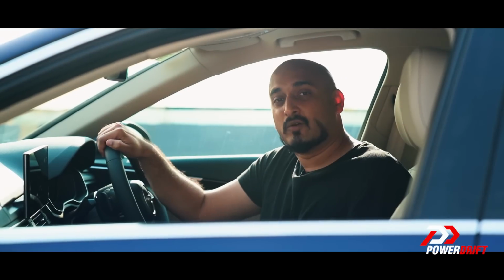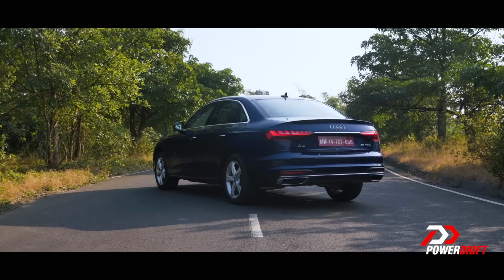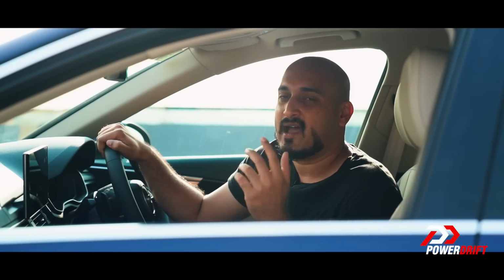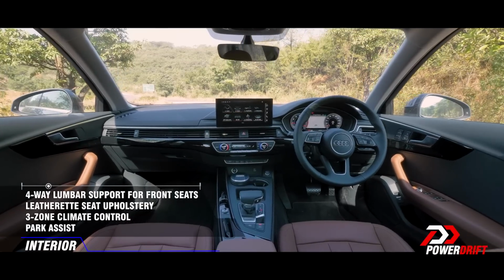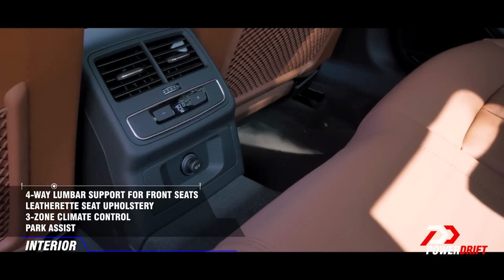Now, one thing to note is that this is not a car for you and your girlfriend. Well, it could be, no one's going to stop you, of course. But the fact of the matter is that a large portion of the people who will buy a car like the Audi A4 will want their families in on the drive. And Audi, they know this. 4 is not a crowd at all in here, but 5 probably is, and that's primarily because of the transmission tunnel.